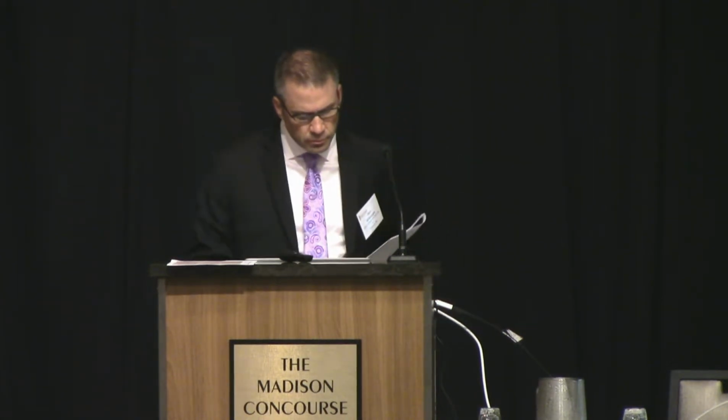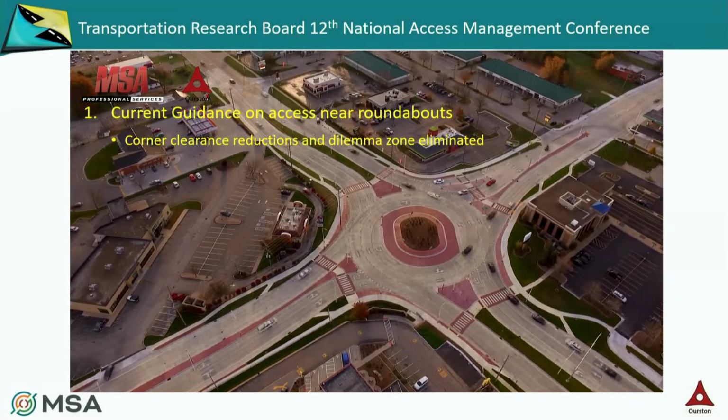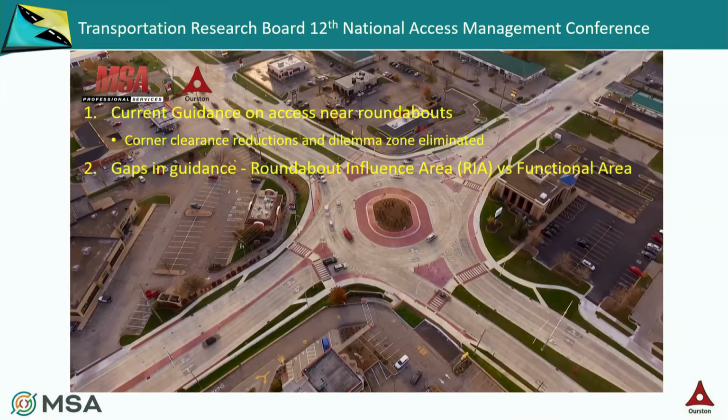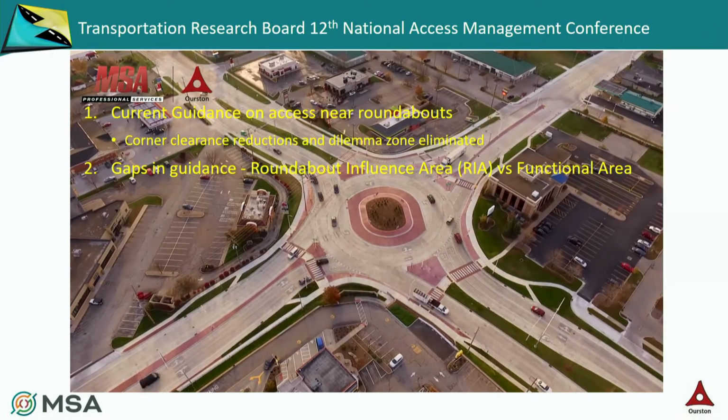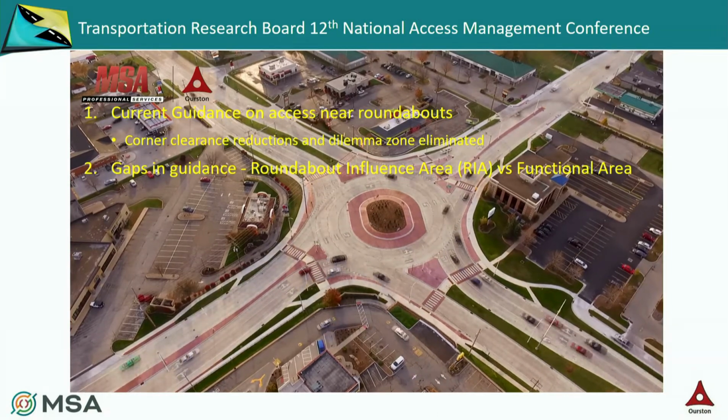While we do have a lot of opinions on things with roundabouts as well, we do try to back those things up. What I'm going to talk about today is the lack of good access guidance for roundabouts, and maybe possibly an approach for the future with access management and roundabouts. First, I will talk about the current guidance on access near roundabouts: the corner clearance reductions, dilemma zone eliminated, and the gaps in the guidance.